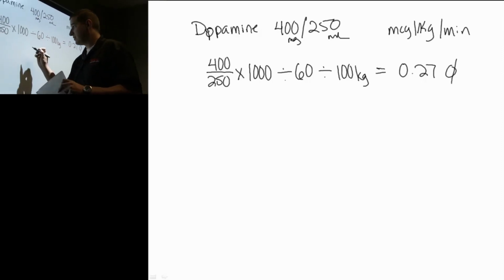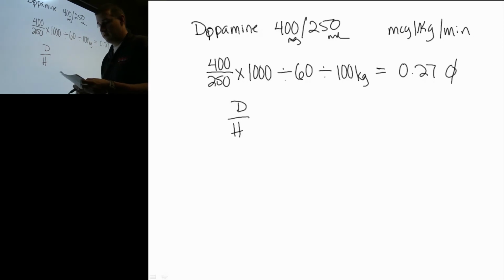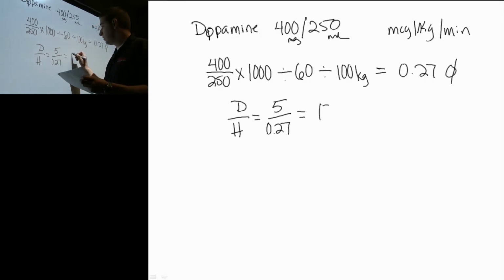At that point, it's simple to do your desire over have. And your desire over have should be, say we're going to start this infusion at 5 mics per kilo per minute, 5 over your factor number, and that should give you 18.5 mLs.